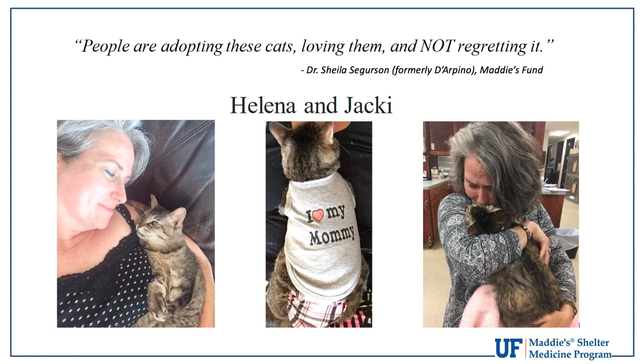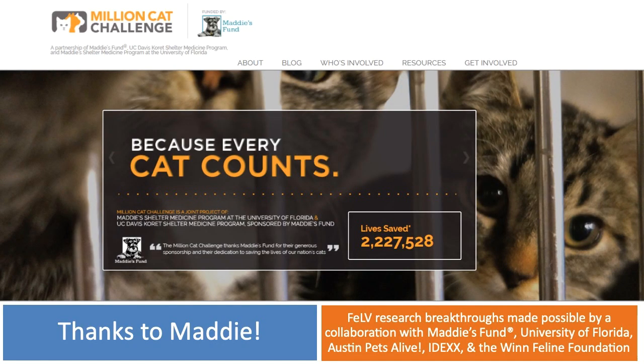So this is a quote from Maddie's Fund, Dr. Sheila Segurson, who's been tracking all of this research, and I think she sums it up really the best. She says, people are adopting these cats, loving them, and not regretting it. We see this over and over again. I think we can all embrace these new adoption programs now. They are so rewarding.